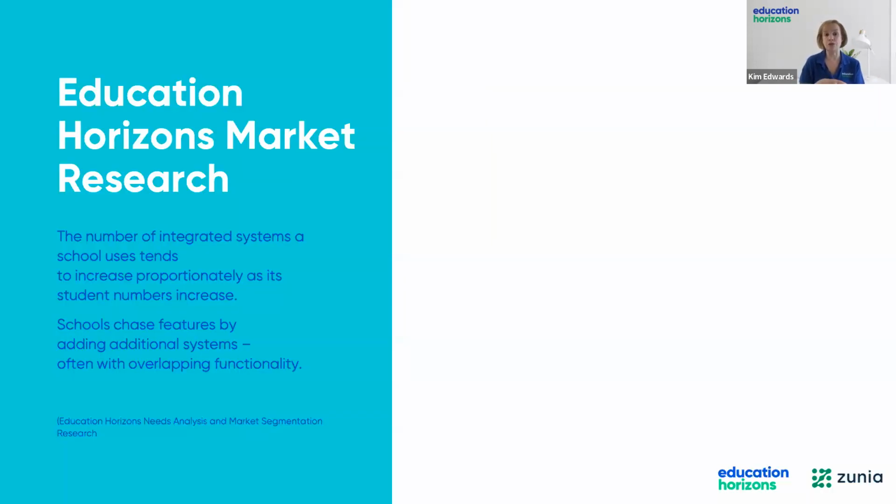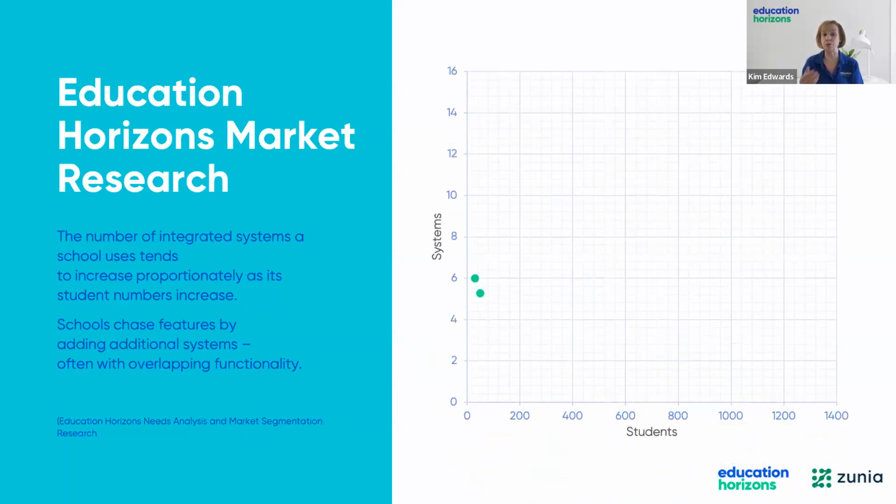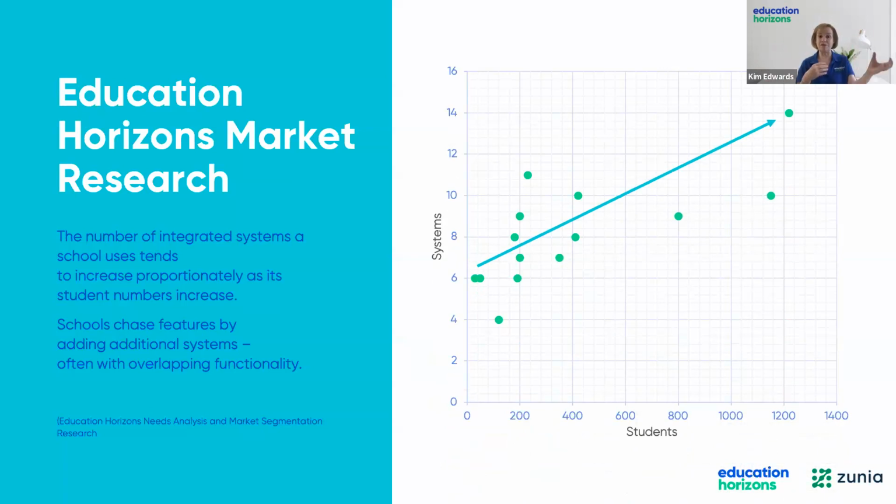Now, within Education Horizons, we do a lot of research. And more recently, we undertook what we call a needs analysis research and found, and this will be no surprise to school people on the call here, that the number of integrated systems that a school has tends to increase proportionally to the number of students. So the bigger the number of students, the more systems that a school is running, and often they're adding these systems because they're chasing features, but there's a lot of feature overlap. Like, am I meant to do this task in this system or this system, et cetera.